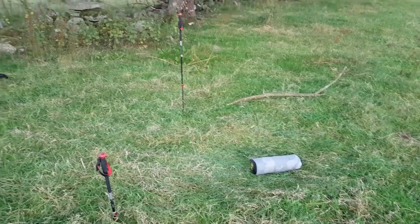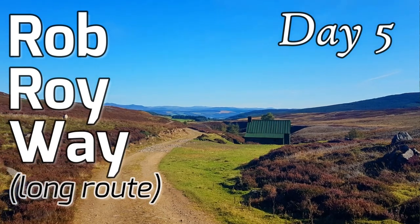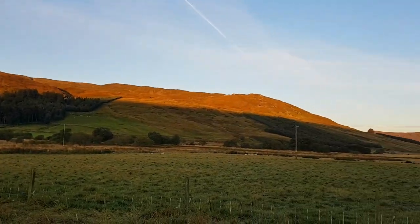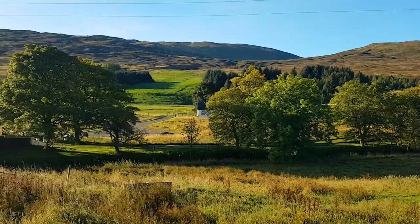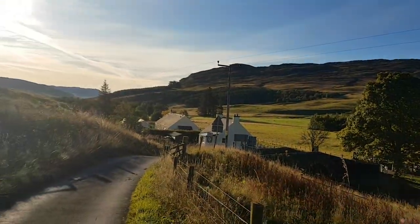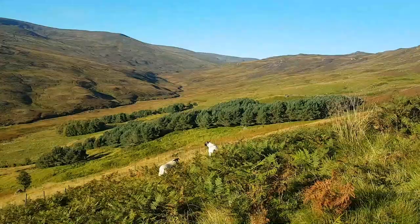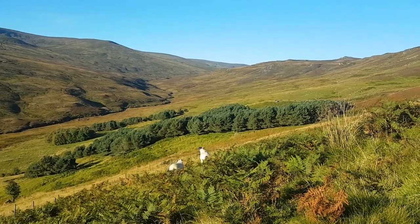Good morning, that's me, packed up and ready to go, start another day. Look at the colors. Sun is slowly rising. After walking through the farmland and fields, it's time to start the climb. And they have such a view for breakfast every day.